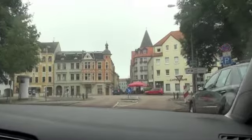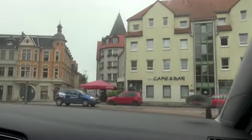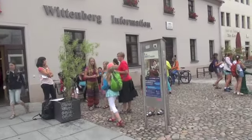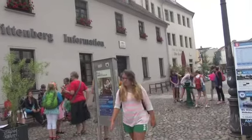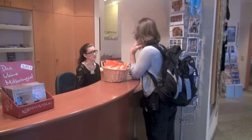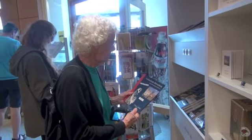Eventually arriving at our destination late in the morning. A trip to the information centre soon had us equipped to explore the town site, armed with information on all the history of this amazing city.